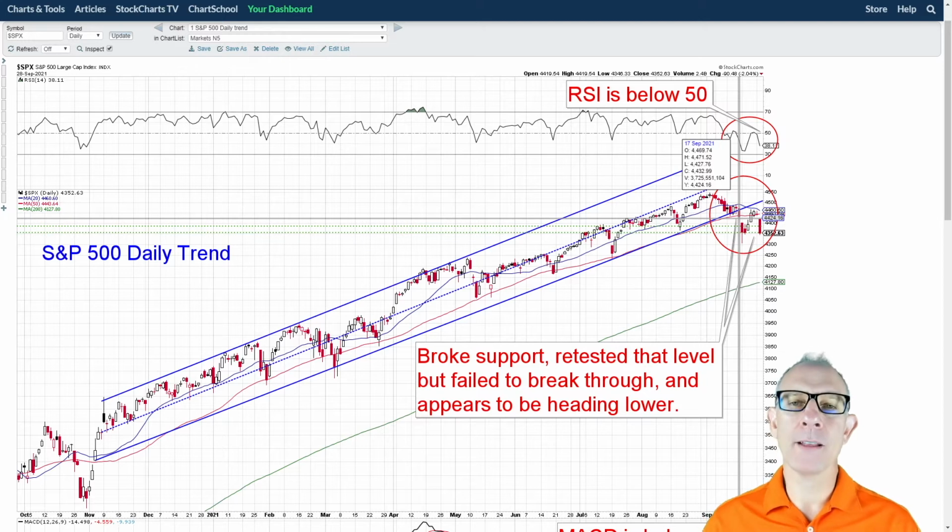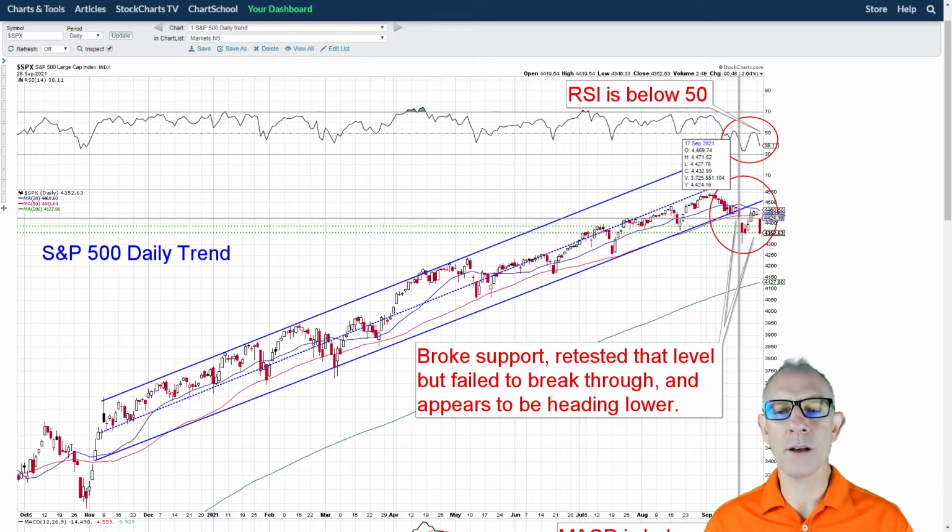opportunity to start taking some profits at this point, and just be a little cautious on the downside and give ourselves a fighting chance. If it drops down, then we've got some dry powder. We can go back in at lower levels.